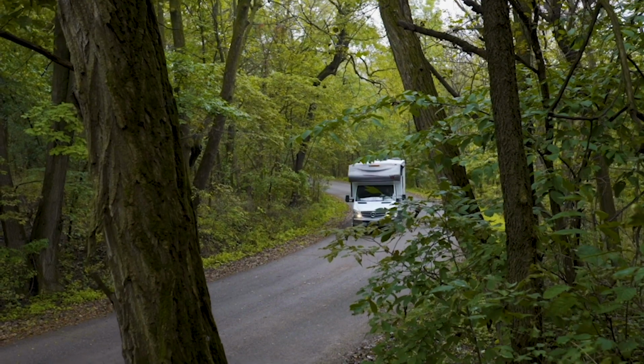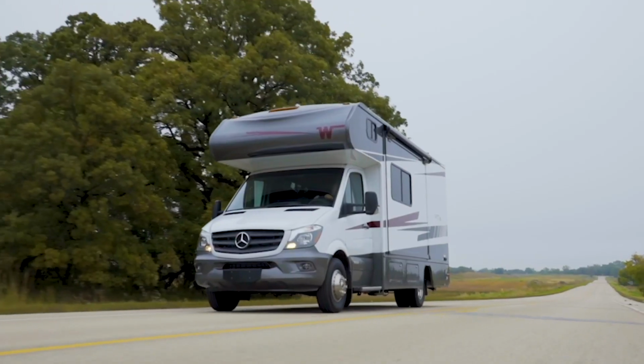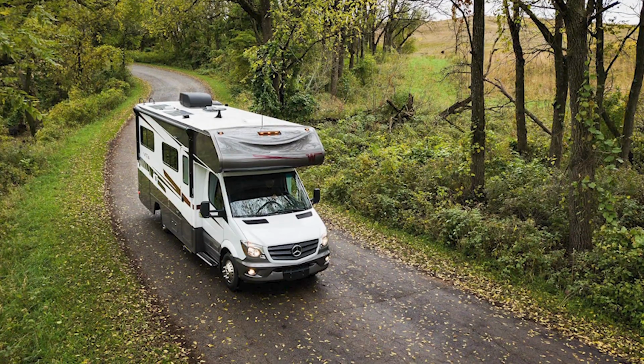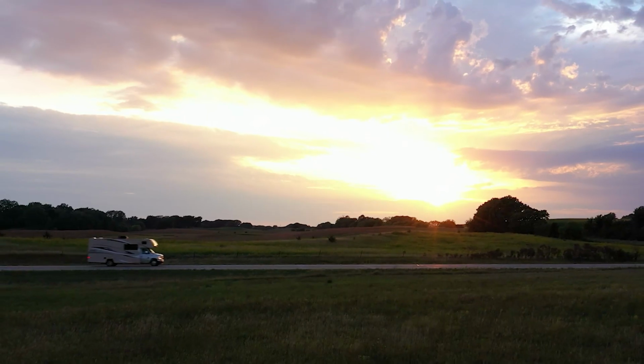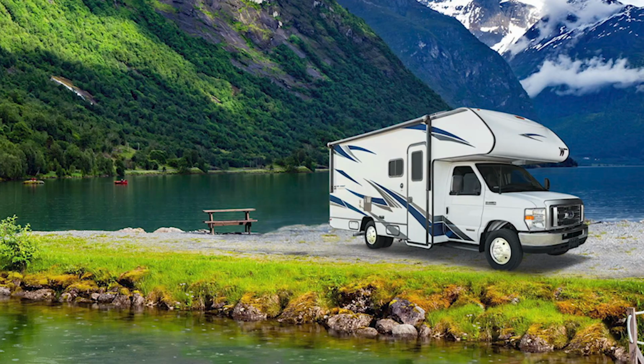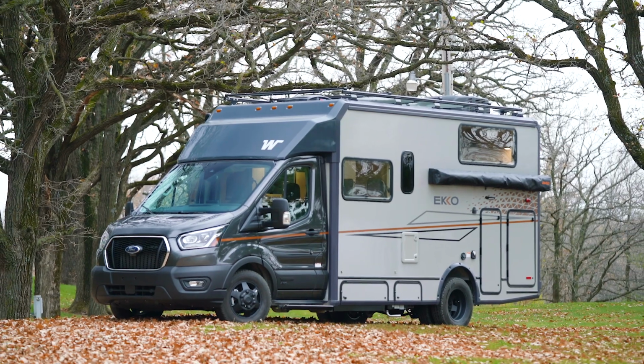Winnebago builds diesel Class C motorhomes on the Mercedes-Benz Sprinter chassis, like the View, Navion, Vita, and Porto, as well as gas-powered motorhomes on Ford chassis, like the Minnie Winnie, Spirit, and Outlook, and the all-new EKKO.